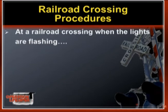Okay, now that we've discussed when you must stop, let's take a look at the actual procedures. Upon approach to a railroad grade crossing, you have pre-warning devices such as bells, ringing lights, flashing lights, train whistles blowing, or crossing gates coming down.